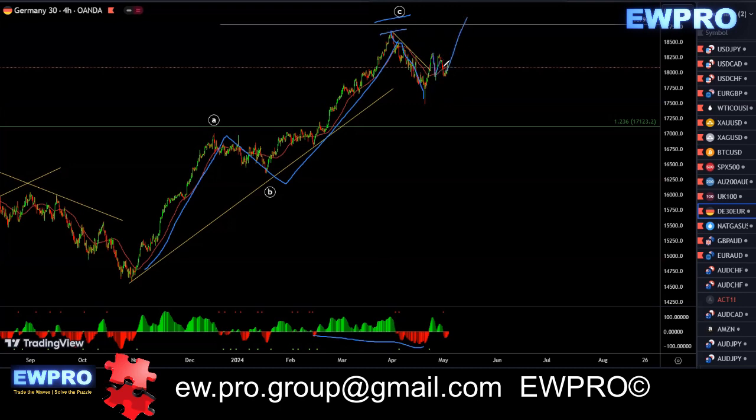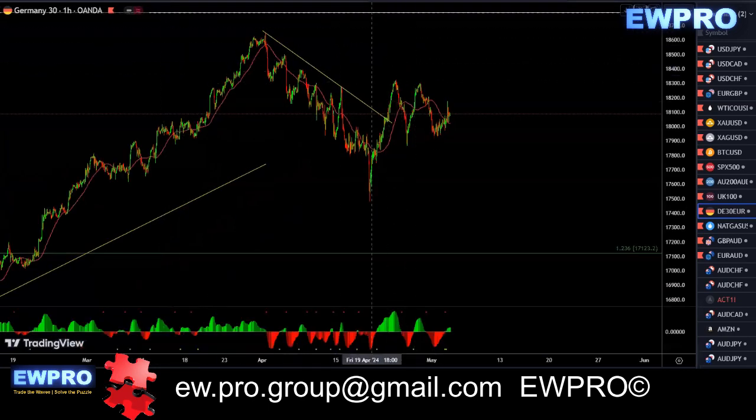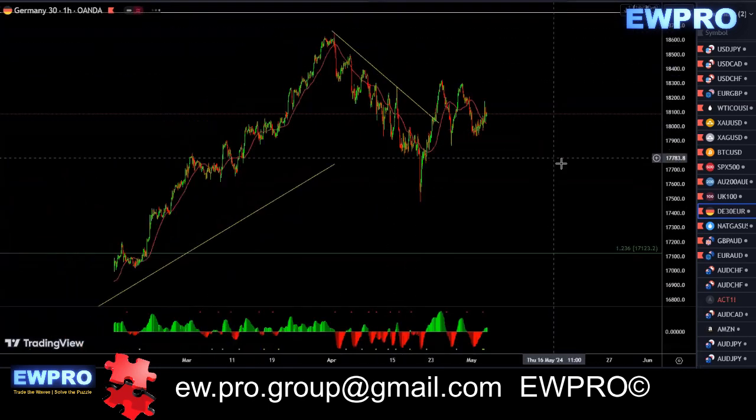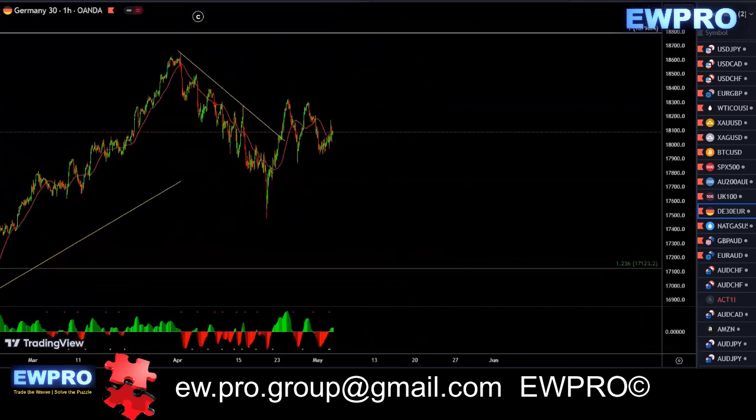We're getting a correction in here to do that. So you could scalp it just to go and break that top. The correction at this stage is not really nice. It can turn quite complex. We got a nice impulse here.